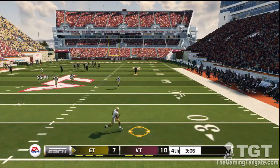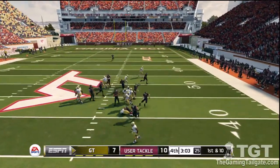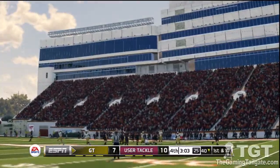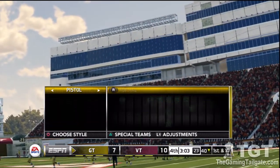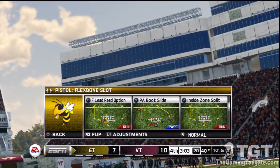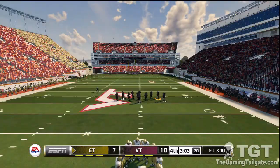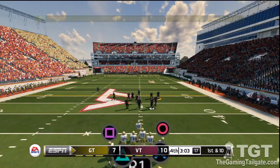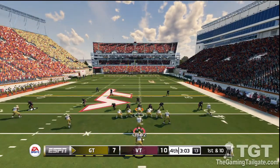He punts it away, and it's a great kick. Makes it out to maybe the 40-yard line. So early in the fourth quarter in a very, very tight football game, and the game could hinge on this possession.